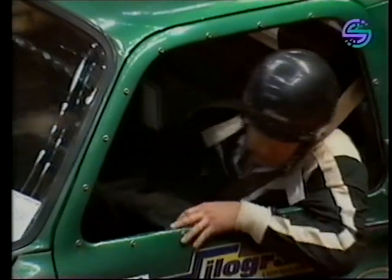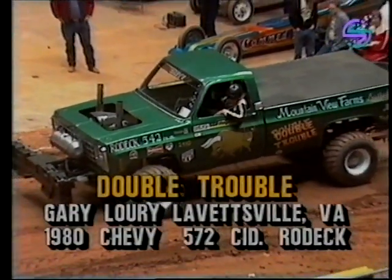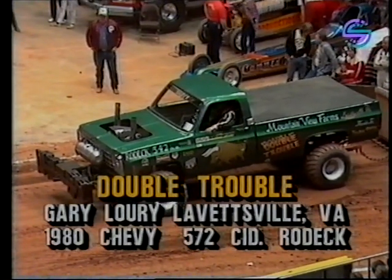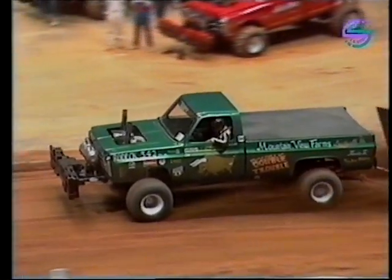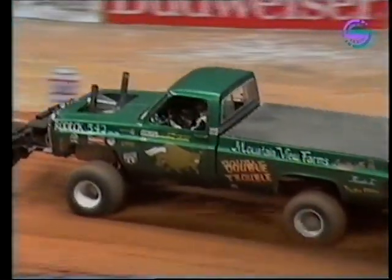I don't think you're going to see anyone go out on this second round, though. I think you're going to see them bury down before the end of the track. And I know the man on the sled, John Ellenbaum, has got it in his mind that they're not going to make it out. Well, Gary Lowry in Double Trouble getting ready to make his try at it. He's got it moving. Question is, can he move it all the way down the track?